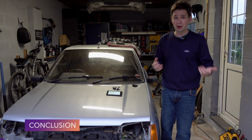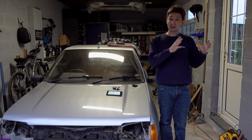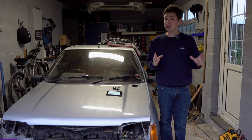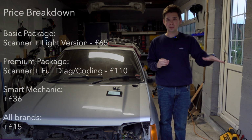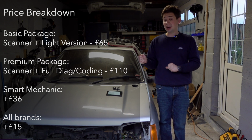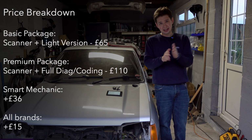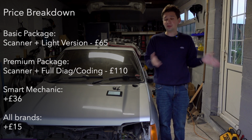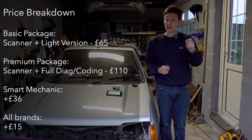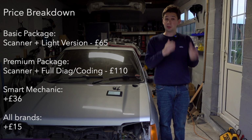So what do I think of Carly overall? Well, like I said, I don't think the £65 version is worth considering, but the £109 one is truly excellent for the money, with so many features for that cost. The smart mechanic really has its merits, and I think it's definitely in the category of worth considering but not necessary. You can find that information going to the forums on the internet, but there is a lot of BS out there. I really liked how to the point and concise and still in depth the smart mechanic feature was.